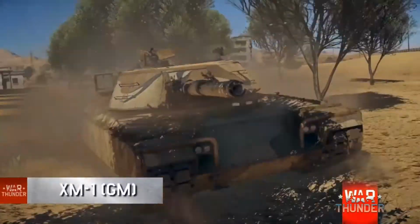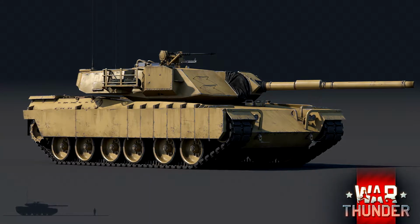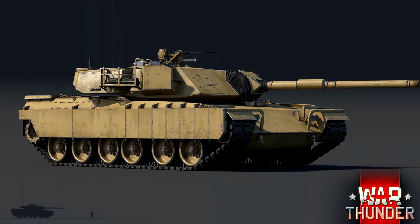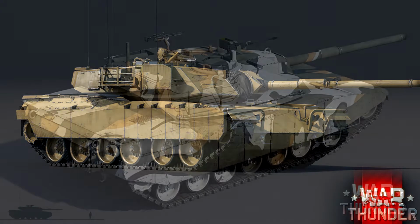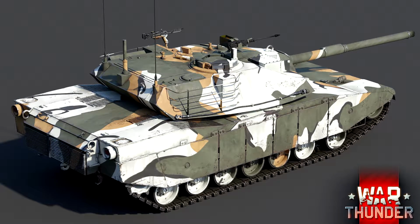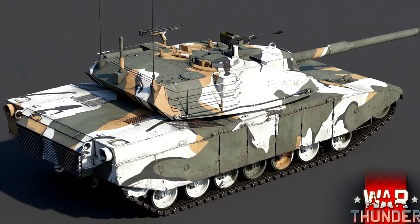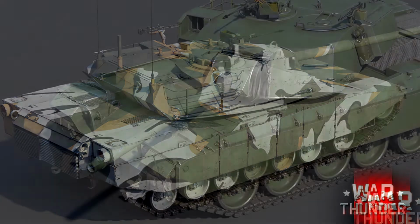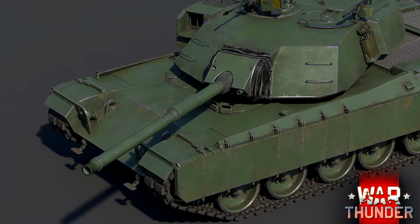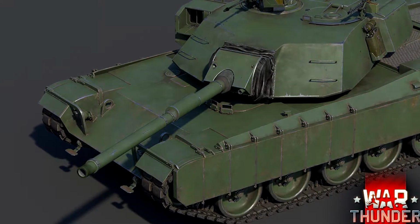Today we're going to be taking a look at two new vehicles that just had a devblog dropped on them in the War Thunder launcher. Just so you know, these are both premium tanks. You can't get them in the normal tech tree. It's unfortunate because honestly these are both tanks that I would have loved to play, but I guess they've just gotta make money somehow. So the first vehicle that we're going to be looking at is the XM-1 Chrysler, or XM-1C.